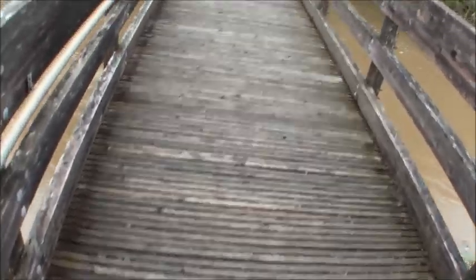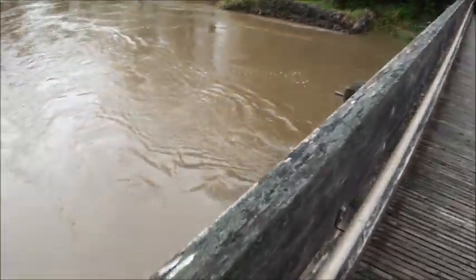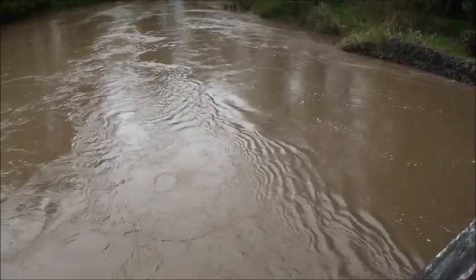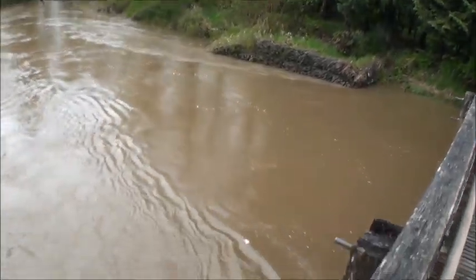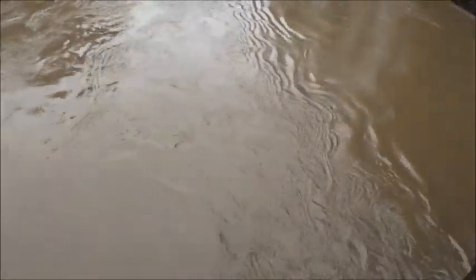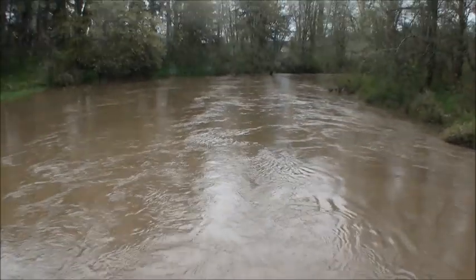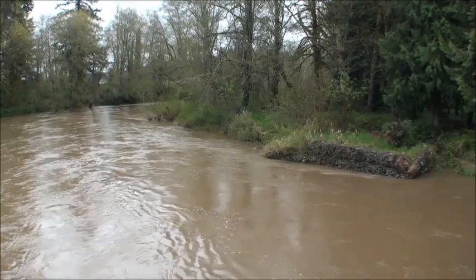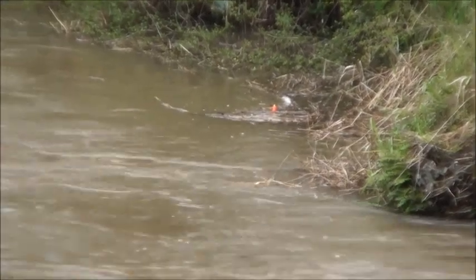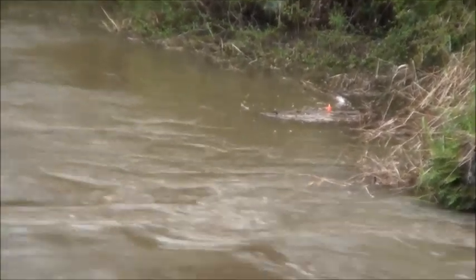This bridge is kind of scary in so many words. A lot of the boards are looking like they've seen better days. Oh, a fishing lure. Think we can get it? I don't think I'm gonna even attempt it.